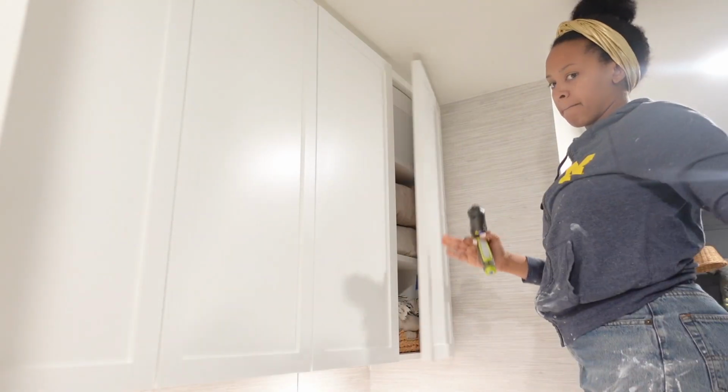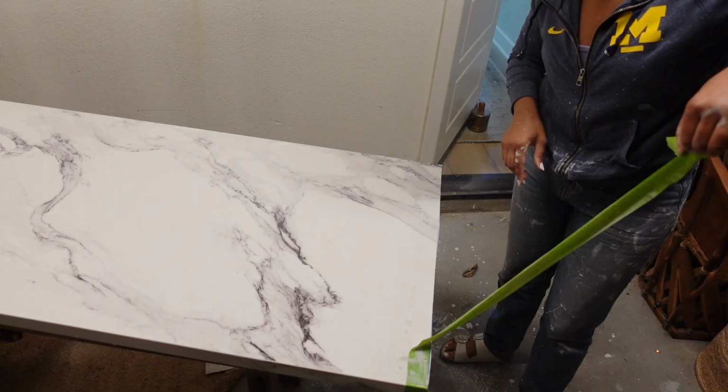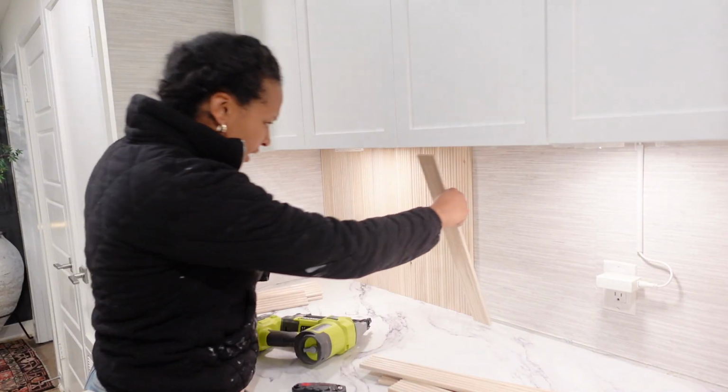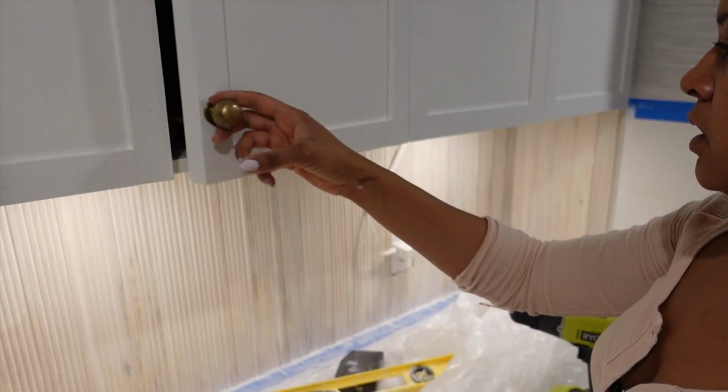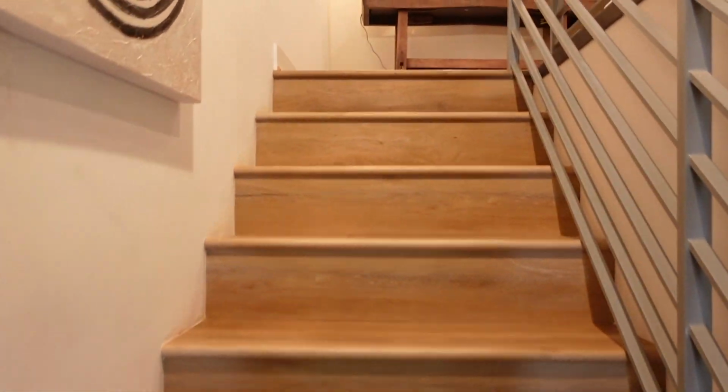Last week I showed you how I refaced my laminate cabinets to shaker style cabinets and removed my laminate countertops and replaced them with a quartz, created a fluted wood backsplash, and remade my laundry area.